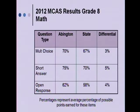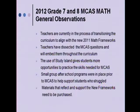In terms of multiple choice, we have 3%. Short answer, it's that same idea. It's going to be the biggest discrepancy most times, at 5%. And open response, we're above the state in 4%, with 4%.